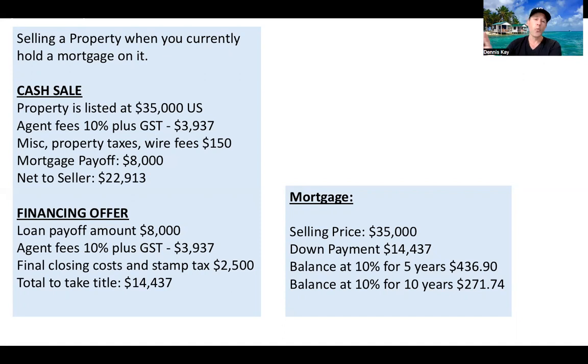Question is, what if I don't have the $15,000 in my pocket to do this with? Well, then what you can do is just ask for this amount as a down payment. So, for example, selling price 35,000 US. Down payment that he's going to ask for is 14,437, which is going to cover all these expenses. All right. So at closing, he's going to get zero money up front, but he will have paid off his loan amount, paid his closing costs and stamp tax, the agent fees, and then on the balance.